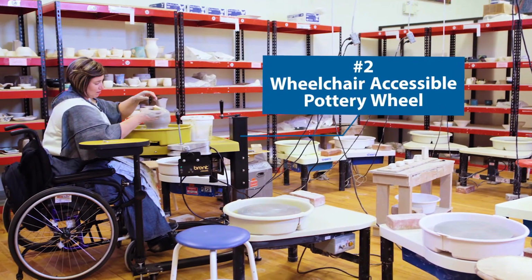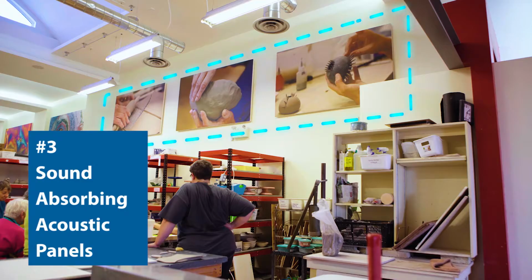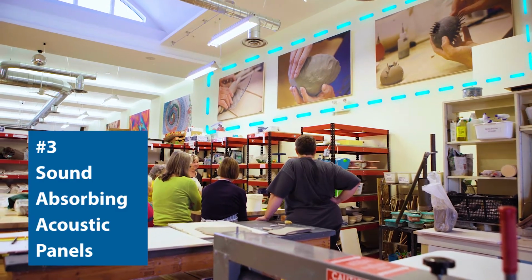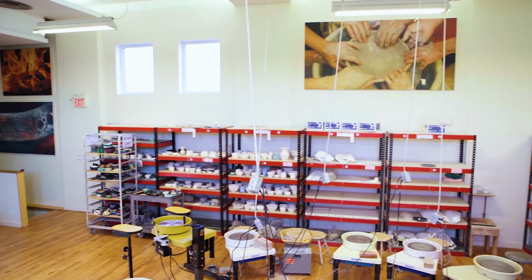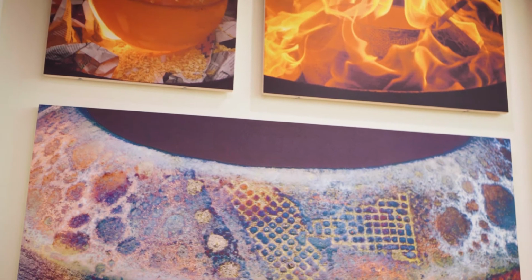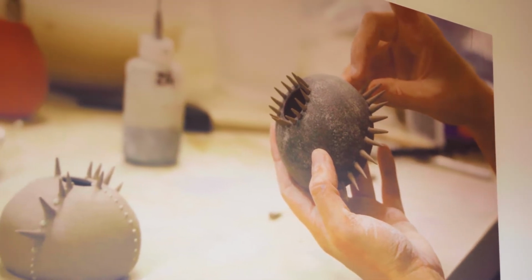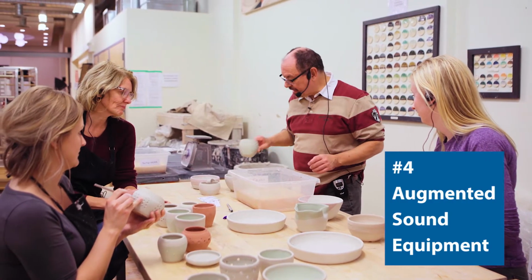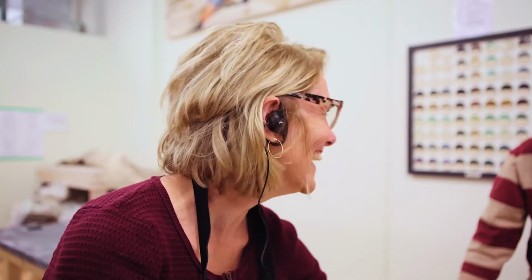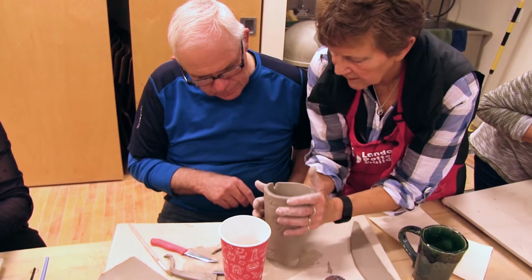Number 2, we purchased our first wheelchair accessible pottery wheel. Number 3, we mounted 14 large sound-absorbing acoustic panels to reduce background noise and improve speech intelligibility, which makes a world of difference for those with hearing impairments. In addition, a well-defined, acoustically alive space is easier for people with vision loss to navigate safely using echolocation techniques. Number 4, we purchased augmented sound equipment for persons who are hard of hearing or visually impaired. And number 5, we added technology to allow real-time speech-to-text captioning for those who are deaf.